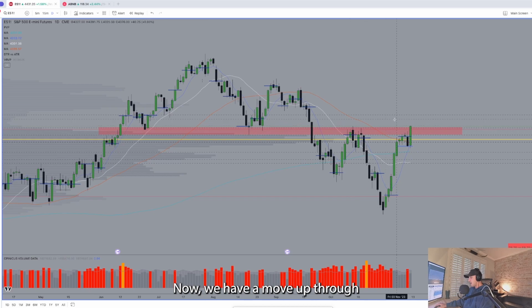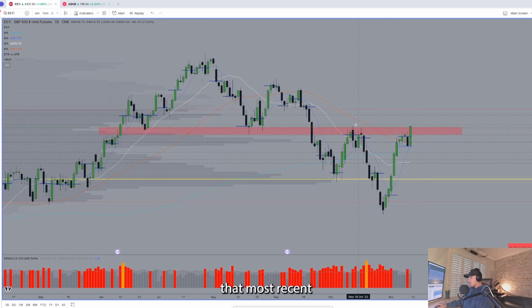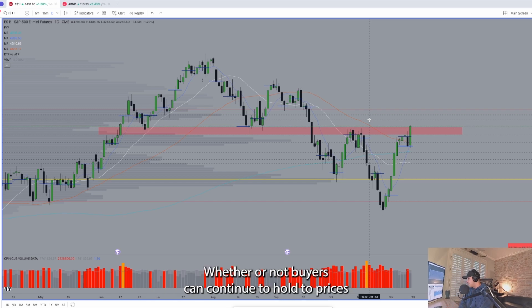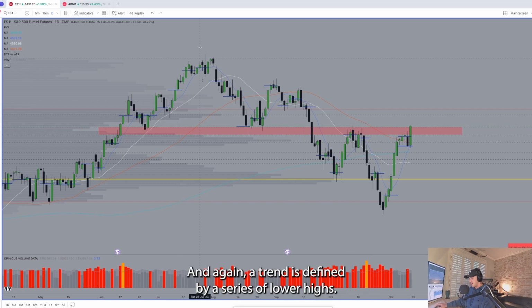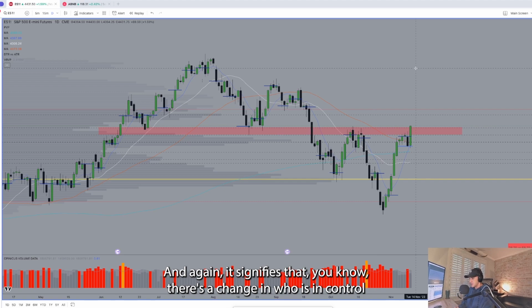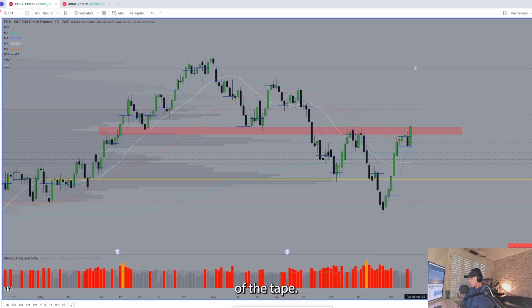Now we have a move up through that most recent lower high. So this is what I call a change in character if this move can sustain. That's what I'm going to be looking at come Monday, whether or not buyers can continue to hold prices above that 44.30 level. And again, a trend is defined by a series of lower highs. Once price takes out that most recent lower high, you have a change in character. And again, it signifies that there's a change in who is in control of the tape.